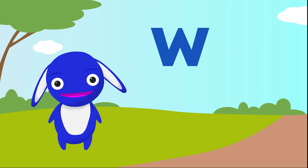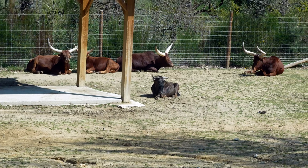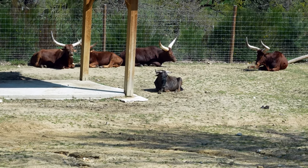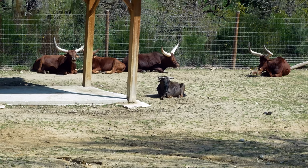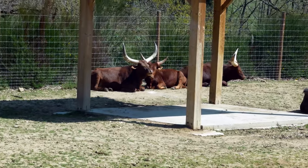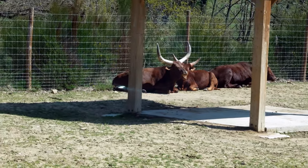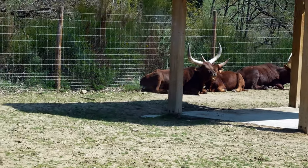W is for Watusi. A Watusi is a type of cow with amazing horns that can grow up to 5 feet long. They come from Africa, and for many people, the Watusi symbolizes wealth and power. For them, the more Watusi you have, the richer you are.